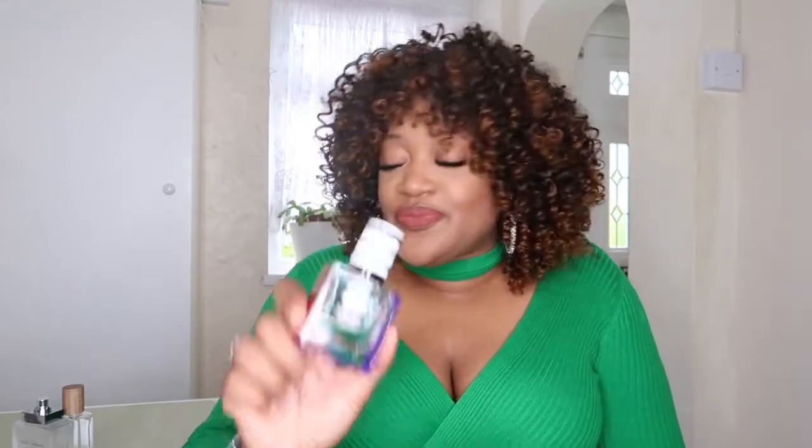So one of my favorites, and definitely unique and different, and just not a regular parfum that you hear people talk about. So definitely one of my top, one of my best, one of my favorites.